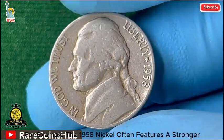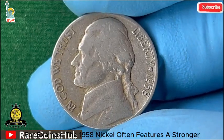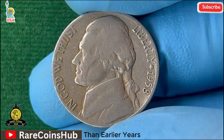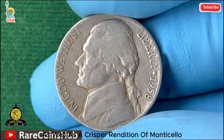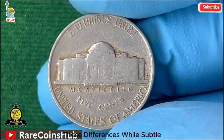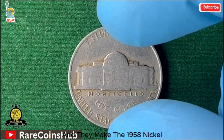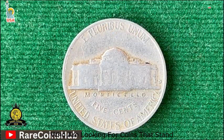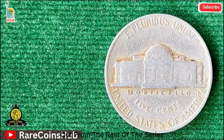For example, the 1958 nickel often features a stronger and more detailed image of Jefferson's profile than earlier years, as well as a crisper rendition of Monticello. These differences, while subtle, add to the coin's overall appeal, and they make the 1958 nickel particularly interesting to collectors who are looking for coins that stand out from the rest of the series.